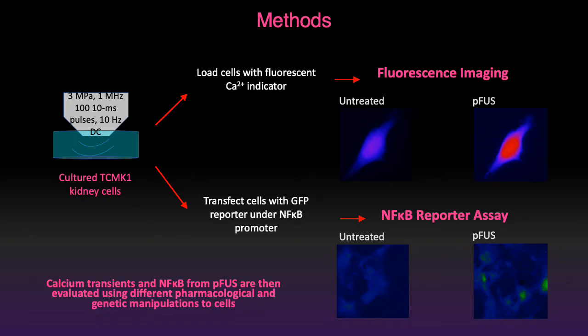Okay, so first to discuss my methods, we used cultured TCMK1 cells and we treated them in either a glass bottom dish or an Eppendorf tube. And I did one of these two experiments on them. I would either load cells with the fluorescent calcium indicator and then live cell image them, which you'll see in traces on the next slide, or I would transfect cells with a GFP NF-kappa B reporter plasmid, and then assay those and read them on a microplate.